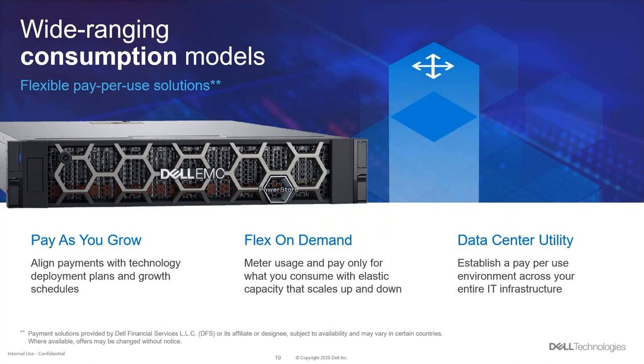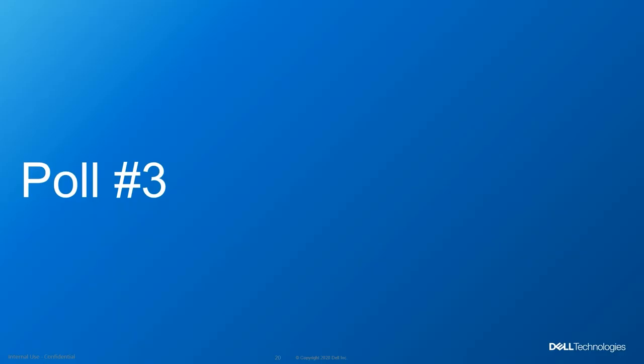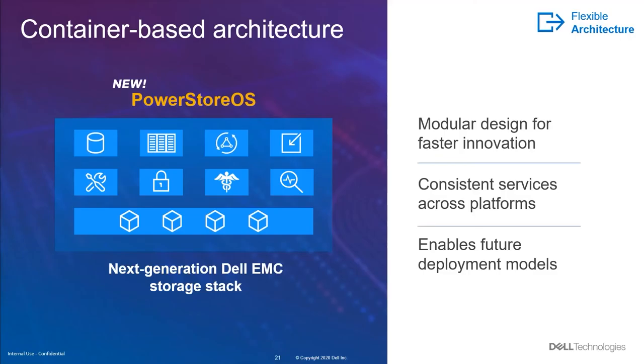So why are we providing customers with these options? Again, this goes back to the cloud conversation. Some customers are more friendly towards an OpEx, maybe where in the past they were not. And now they want to be able to have some additional options, more than just CapEx. So that's why we came up with these different options.